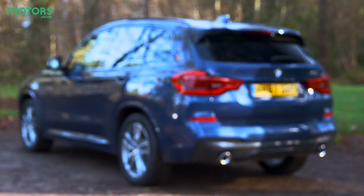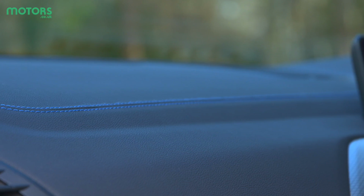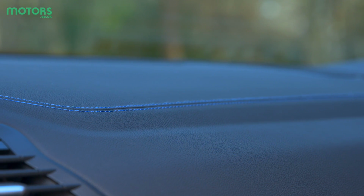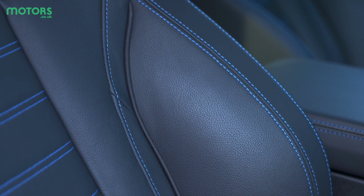The outside of the X3 is pretty understated, and that style ethos has been carried through to the interior. It may be low-key, but it's extremely well laid out, with all the buttons and controls exactly where you want them. The cabin materials are first rate too, with lots of soft touch materials and leather as you'd expect.